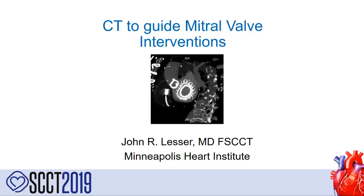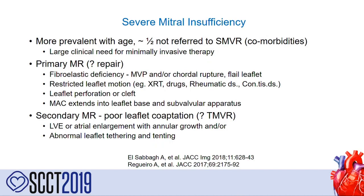Here we go. So I'm here today to talk to you about how CT can guide mitral valve interventions, and this is a rapidly evolving field. Severe mitral insufficiency is more prevalent with age, and over half of people don't get referred to surgery because of so many comorbidities. So there's a very large clinical need for minimally invasive therapy.